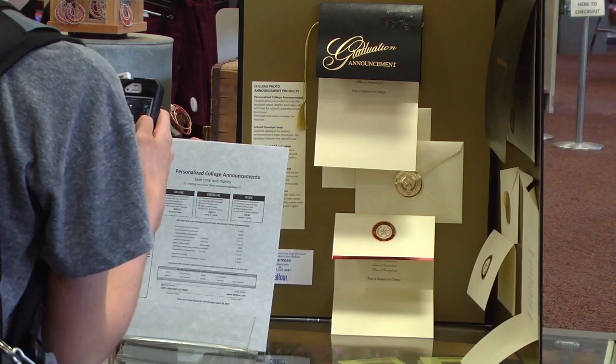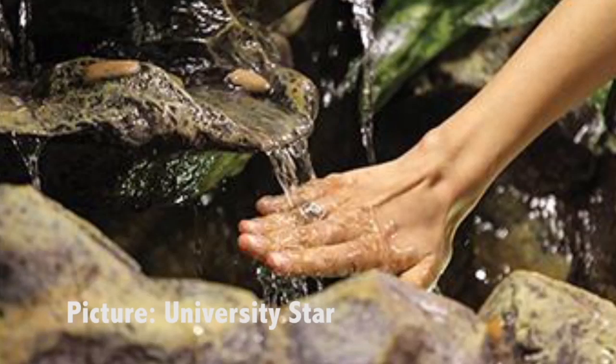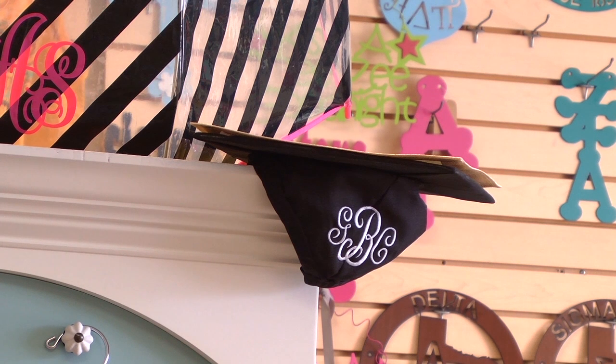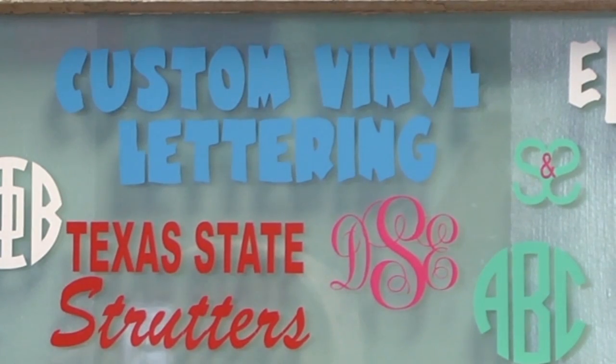Texas State has quite a few graduation traditions. Among them include jumping in the river and dunking your ring. But another graduation tradition that's gaining popularity is graduation cap decorating. Designs can range from simple monograms to elaborate works of art.